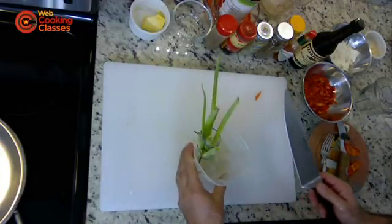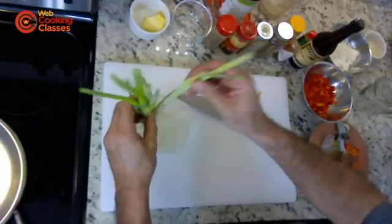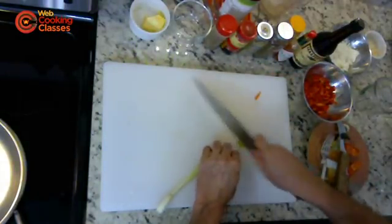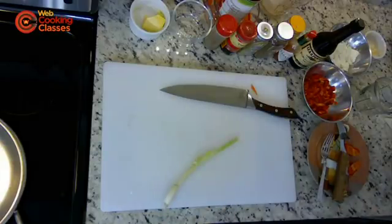You can see I've got some scallions here, green onion, and you see the way I keep them in my refrigerator as if they were flowers. Stand them up in water and they will last for weeks, 2 or 3 weeks, more than your roses will. All right. So this part looks like it wilted up a little bit. So let's get another one.